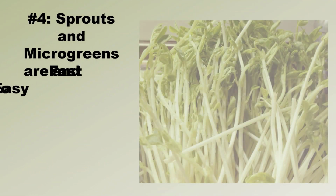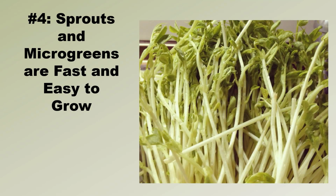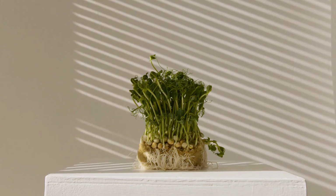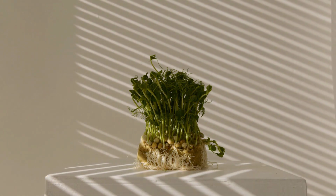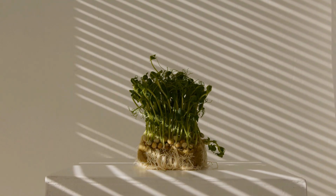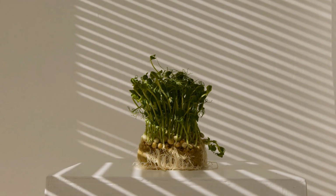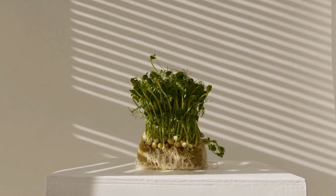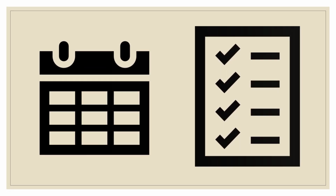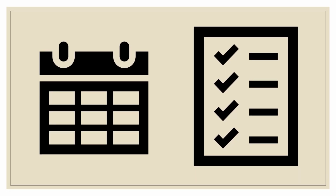Number 4, sprouts and microgreens are fast and easy to grow. So I first started growing sprouts about 4 years ago. It was a big deal to me to grow them because I don't have a green thumb, and so I've never been able to successfully grow a vegetable garden, but I had immediate success with growing sprouts. Now, you do have to give daily attention to sprouts and microgreens to grow them successfully, but it's not hard and it doesn't take a lot of time.